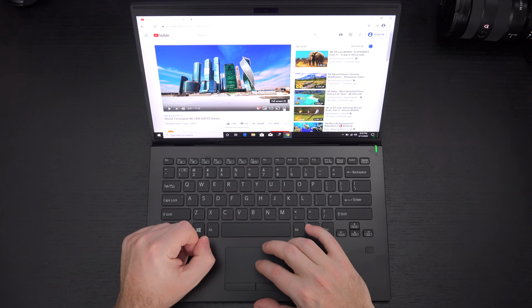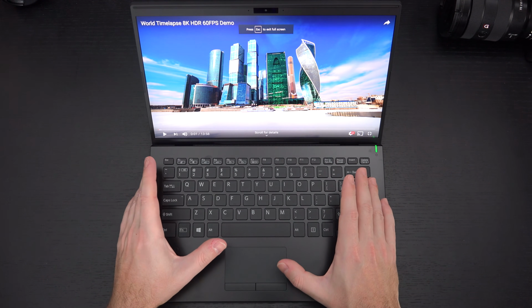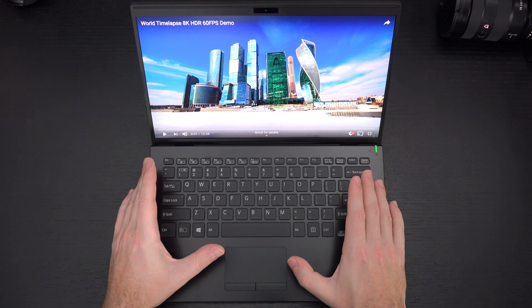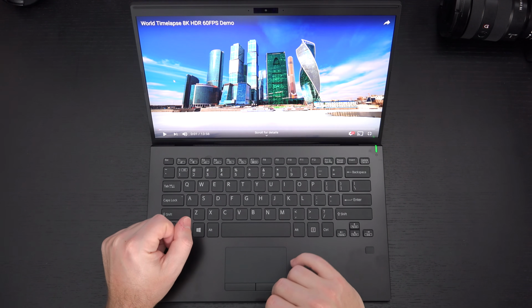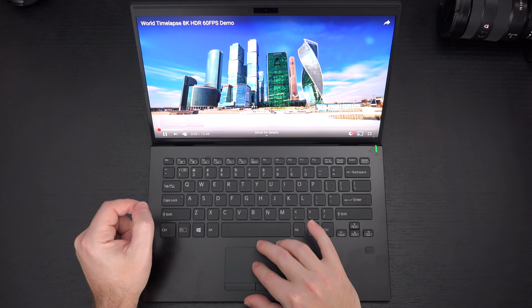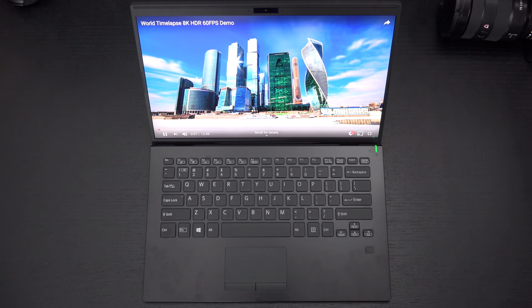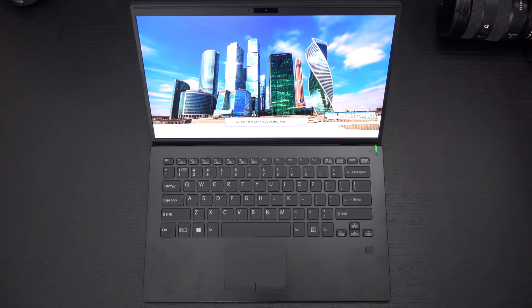So let's take a look at some video playback. Again, the full HD 14-inch panel here is not bad. It's just not as good as what I'd like to see from VAIO considering the premium price. That's my best way of putting it. And you'll also hear the speakers here, which are another thing, as you can see, full volume, and it is full volume, that absolutely could and should be improved by VAIO on the next refresh.